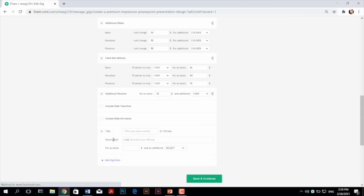Then you can add your custom gig extra. So title, I will remove the background of your images, for example. I will remove background and edit your images.